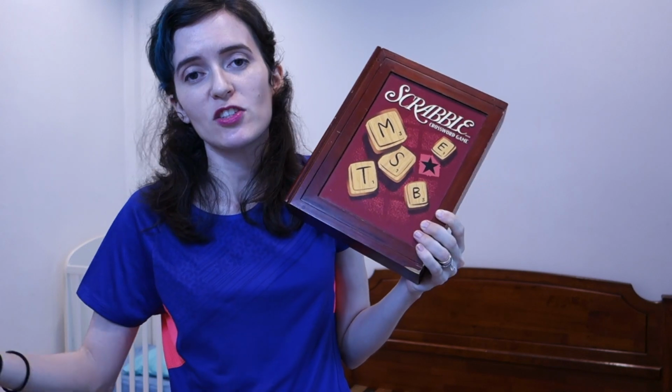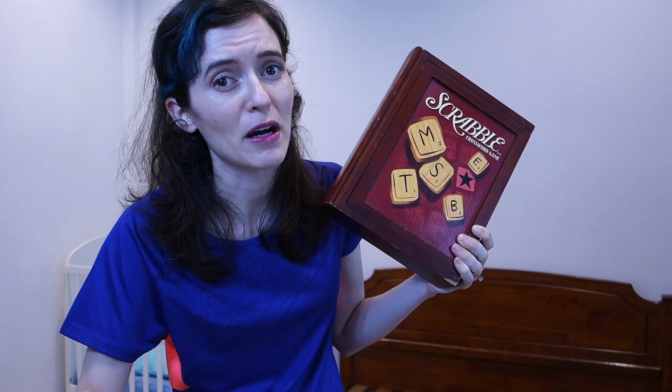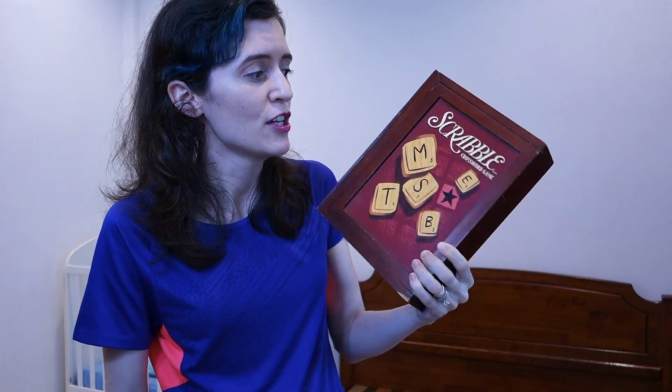So especially if you want to play these kinds of games with younger kids who aren't quite there yet, I suggest a team approach to the game, because it's not yet about fierce competition. It's more about just getting used to using words, seeing how words work, seeing how letters fit together to make words.